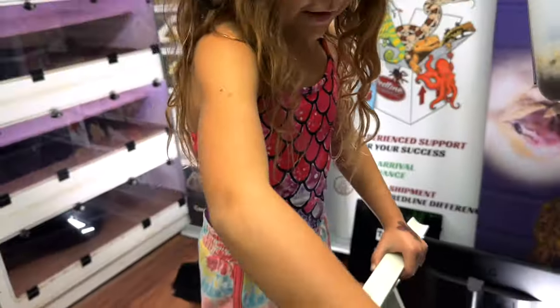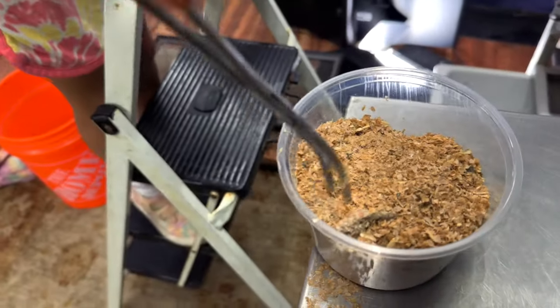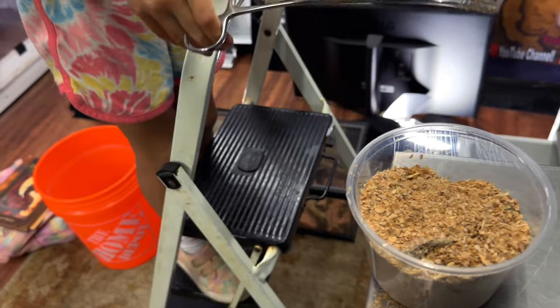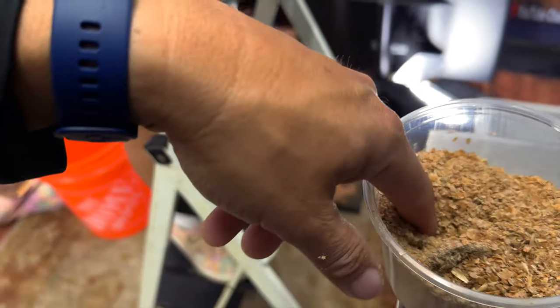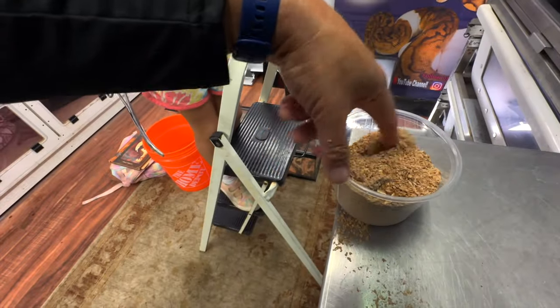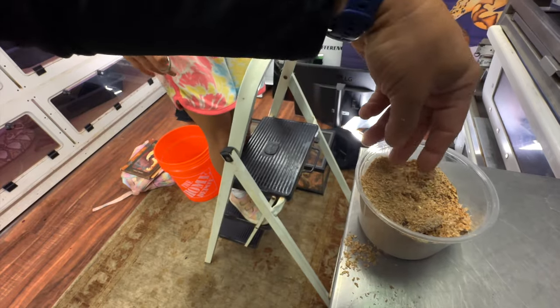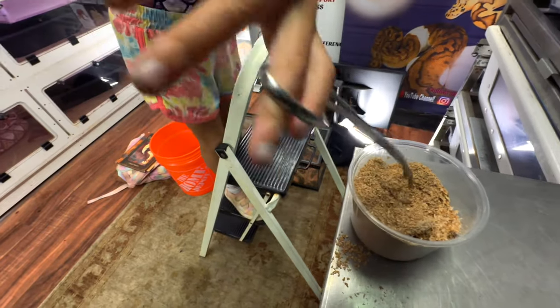Hey, where are you going, mealworms? Whoa, easy there, home slice. Digging your fingers in the mealworms. There you go.